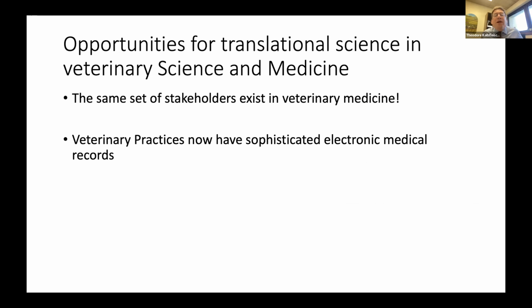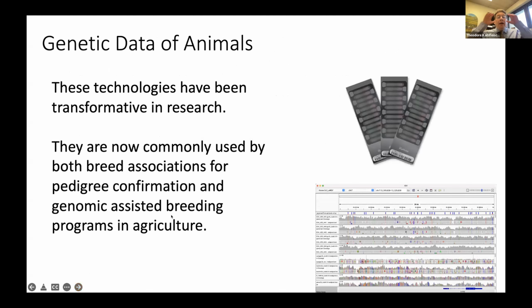Okay, so opportunities for translational science and veterinary science and medicine. In human medicine, we're patients, we've got doctors, if we do 23andMe, there are pharmaceutical companies out there that are kind of interested in making medicines that are going to make it easier and better for us to live. Our data, when we go to the doctor, is stored in electronic medical records. Essentially, that same ecosystem exists in the veterinary world as well. You have pet owners, you have veterinarians with electronic medical record systems, you have animal pharmaceutical companies, and you have these direct-to-consumer providers who are generating genetic data for animals, as well as breed associations that are generating these data for their elite animals.